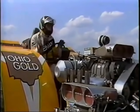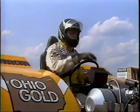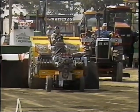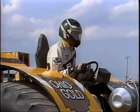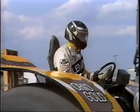The Irish challenger, David Walsh from Austin, Wisconsin, the leader. Arfon with problems, he's in second right now. And here comes the Ohio Gold. Anything can happen. Who's it going to be? Is it going to be the Irish challenger, or is it going to be Ohio Gold? We're going to know here in just a couple of minutes. As you wait and see, he's tightened up on the drawbar, and he's on his way.